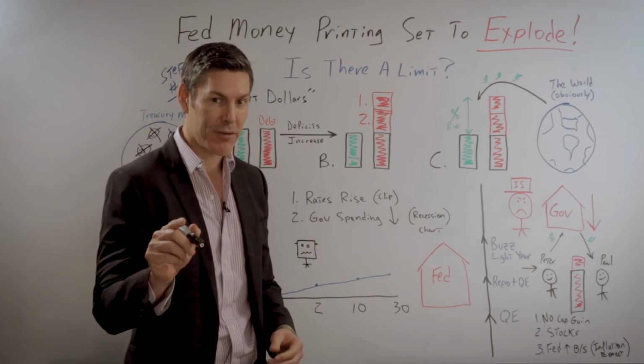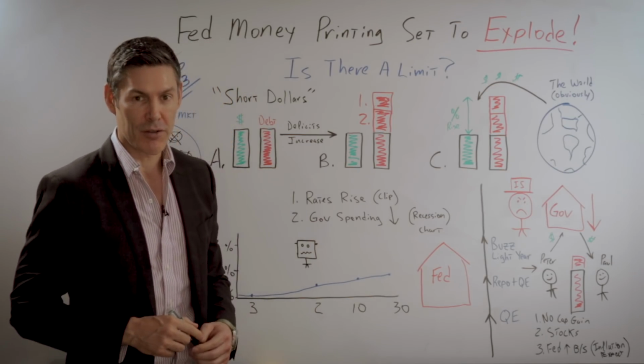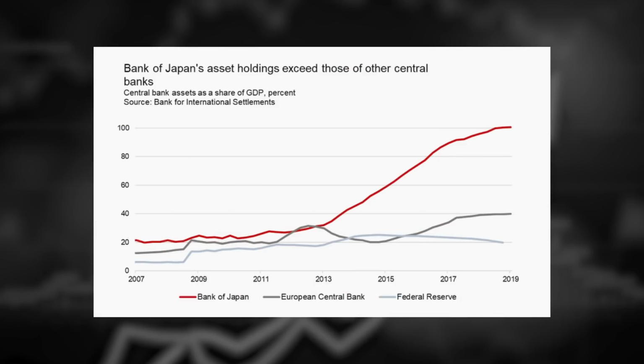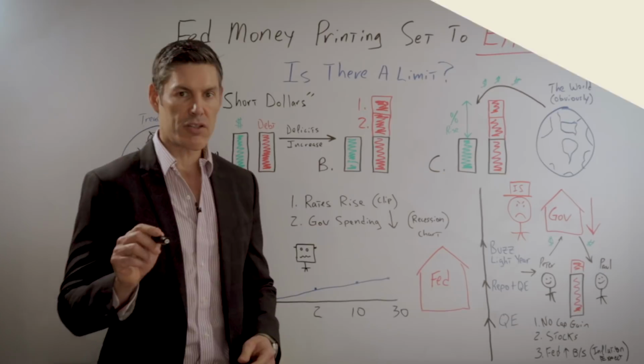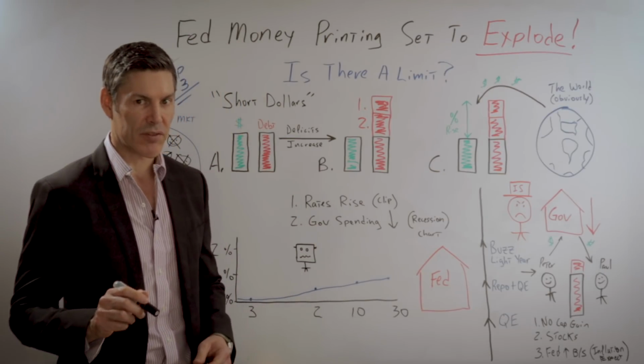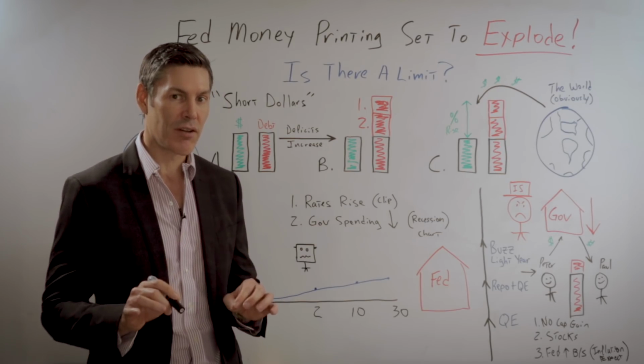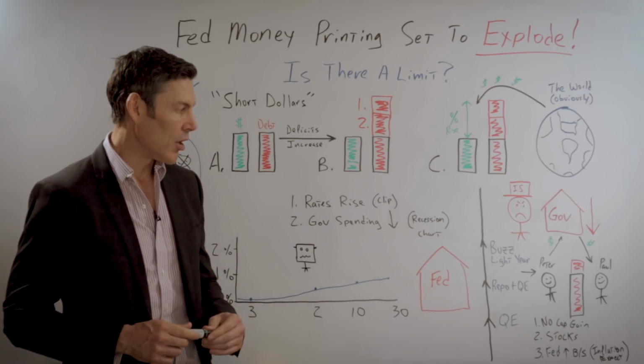And on that note, I have got some great news. Editor, throw up the chart. The Bank of Japan started to Frankenstein their yield curve right around 2016, and their balance sheet went from, let's say, 75% of GDP all the way up to 100% of GDP. Truly staggering numbers. So the Bank of Japan's balance sheet went from 75% to 100%, and inflation expectations remained relatively low.